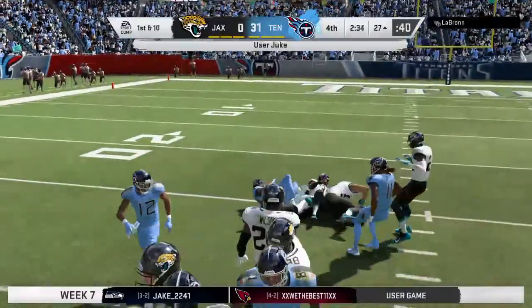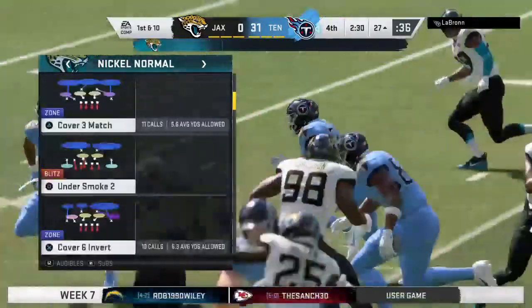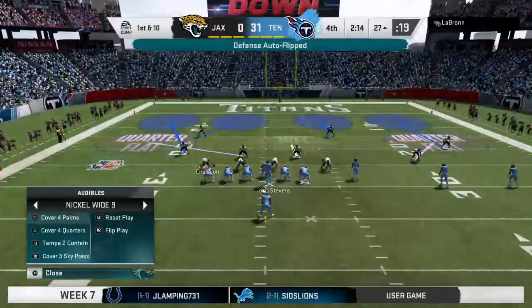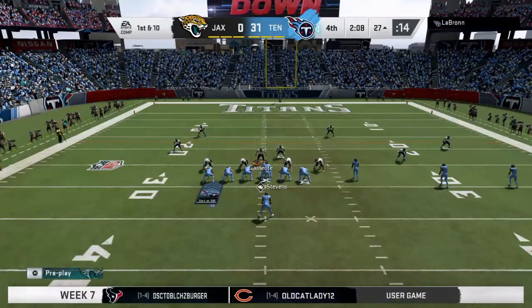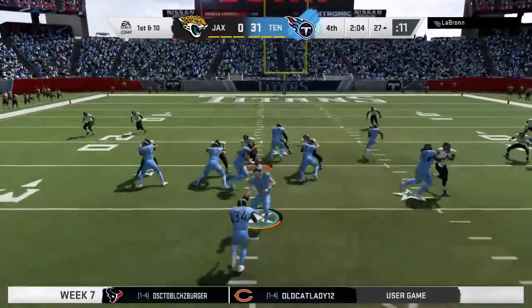And he works it past the 30, almost to the 25. That one good for a pickup of 15 for Tennessee. Another example of this offense really having their way, Charles, and another big chunk play there on the ground. And when you look at the defense, they've got to do a much better job of wrapping up when they tackle. A lot of great opportunities continue to slip through their fingers, as do the runners.